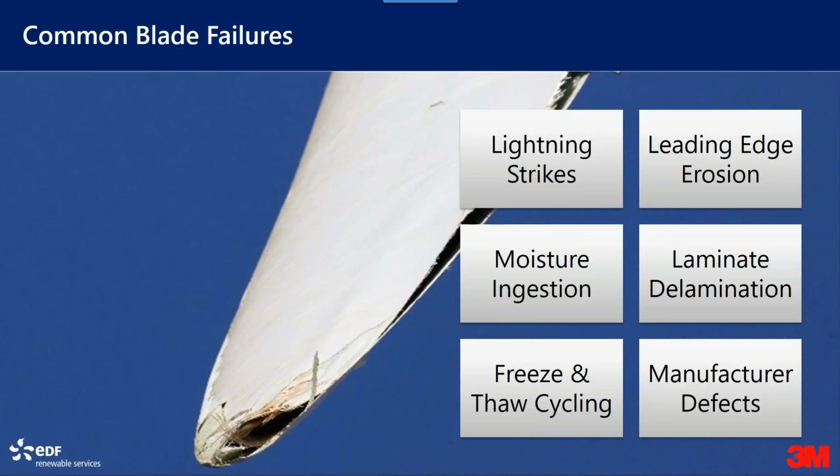Another damage that we look at is leading edge erosion, which is the erosion of the blade leading edge due to contamination or precipitation impact. Then we have laminate delamination, where the layers of laminate have become separated from themselves. These two failure modes can cause moisture ingestion, which allows water to seep into the laminate. This is a compounded problem when we have freezing and thawing cycles, when the moisture freezes and thaws within the laminate and allows the damage to grow and worsen.